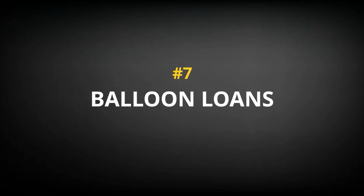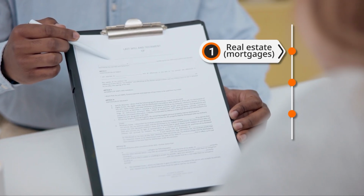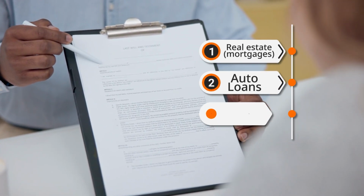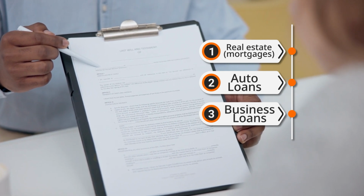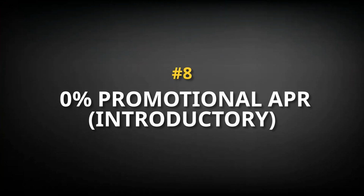7. Balloon loans. Typically used for real estate, mortgages, and sometimes auto loans or business loans. Borrowers make minimal payments initially, followed by a large balloon payment at the end of the term. This can be helpful for those expecting an income increase or intending to sell the asset before the balloon payment is due. 8. 0% promotional APR, introductory.